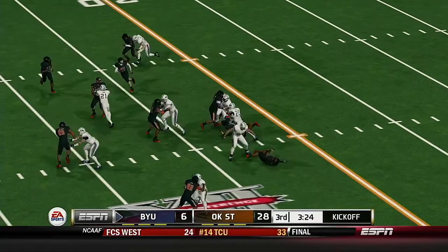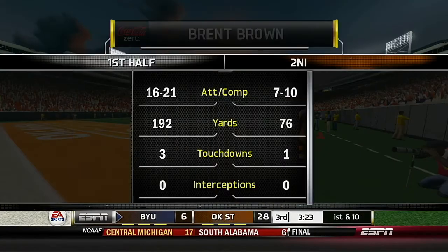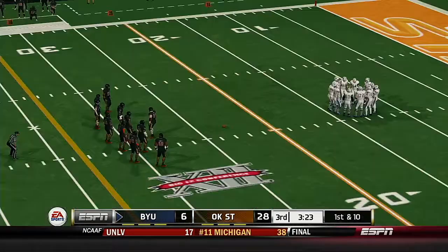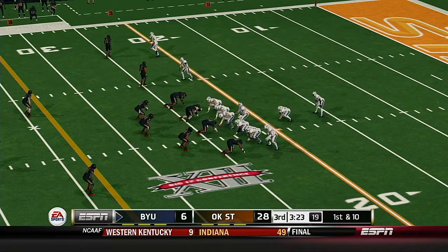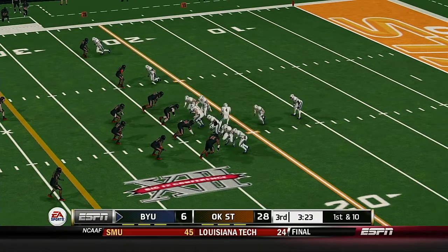Humphrey fields at the goal line. Tackle at the 23. Oklahoma State's coaches just got to be happy. I'd love to coach a kid like this. Oh, I think these coaches love to coach a guy like this. And another great performance by him individually and for this offense. There's got to be some sense of urgency to this offense right now. They don't have the luxury of wasting drives if they want to get back in the game.